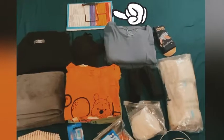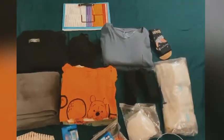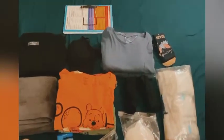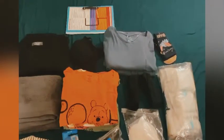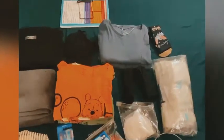Your maternity notes should be on the top so that your partner or midwife can access it easily, specifically at the time of emergency. If you have any instructions or birthing plan notes that your doctor or midwife should know, then don't forget to put them with the maternity book.